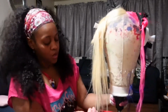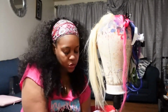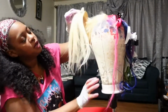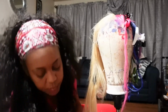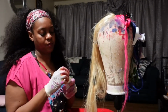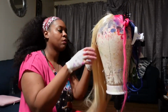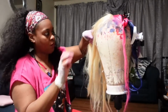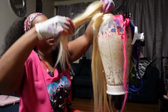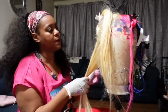All right, guys, so we're now going to move on to the larger section, and that's going to be the red side. And then I will be done, and I'm just going to go over everything. So for this side, we're going to use Ruby Red. Again, we're just going to section the top half so everything can get some color to it.